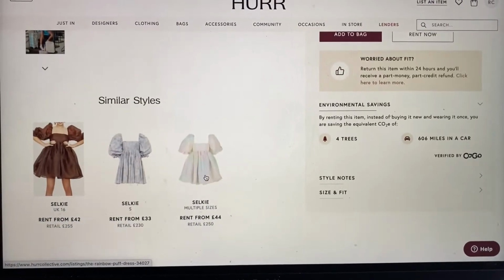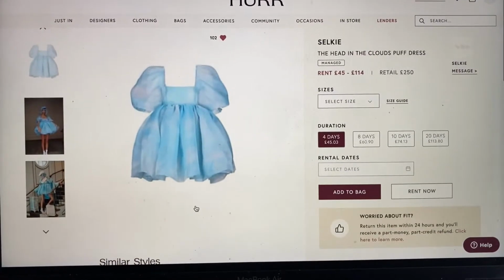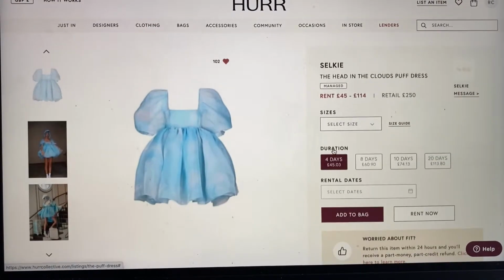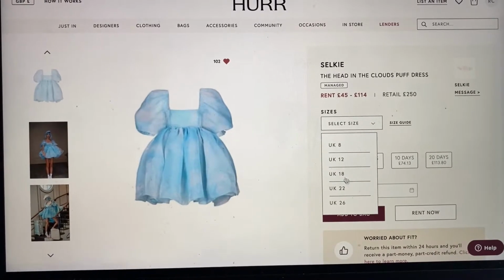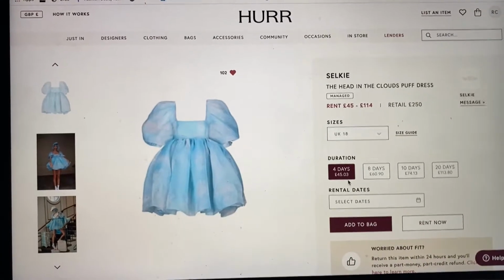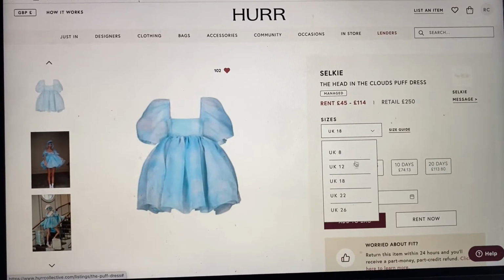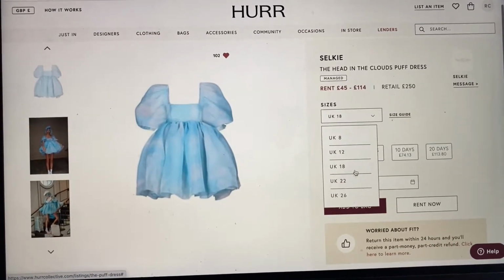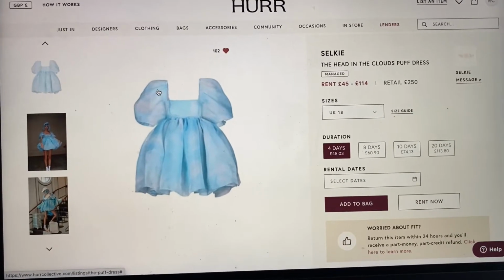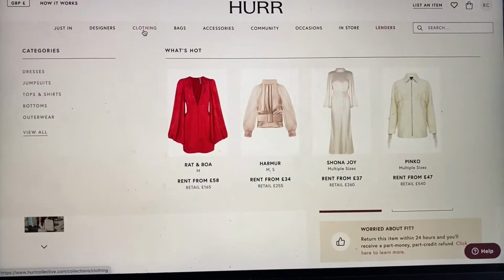Comes in these different colors, and for 4 days it's £45.03. So let's see my size, which I think is 18, because the one that I tried on was a triple XL. I think 18 would be good. I'm gonna have a look at that. I'm also gonna have a look at some other stuff as well.